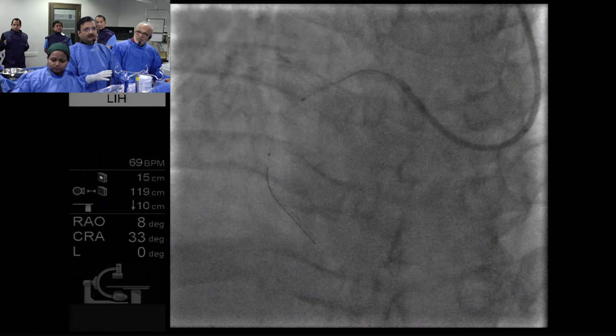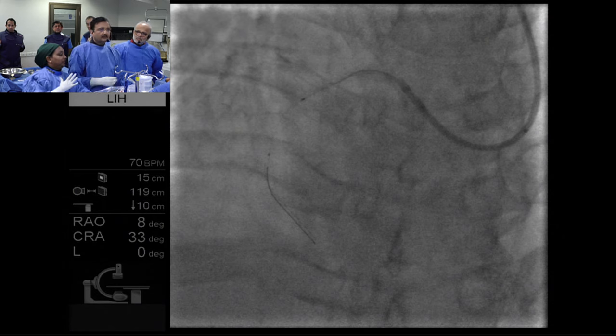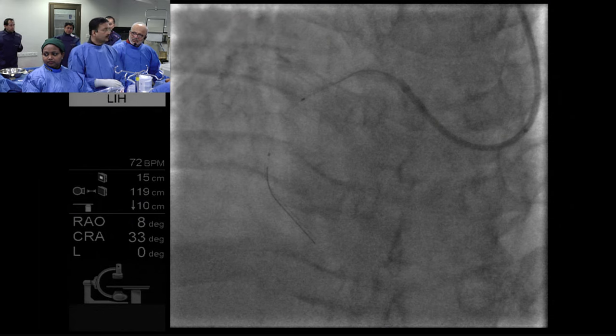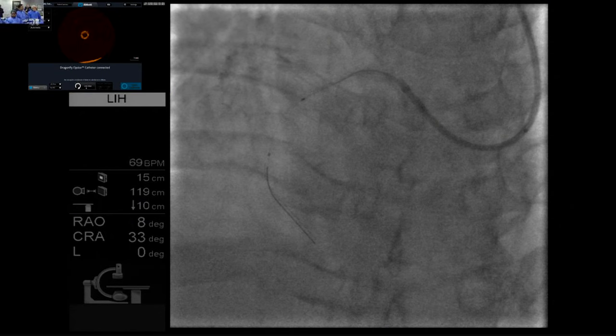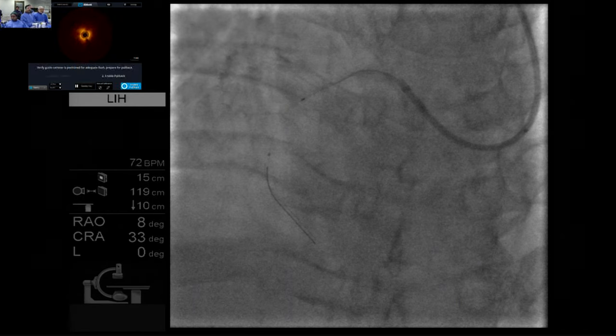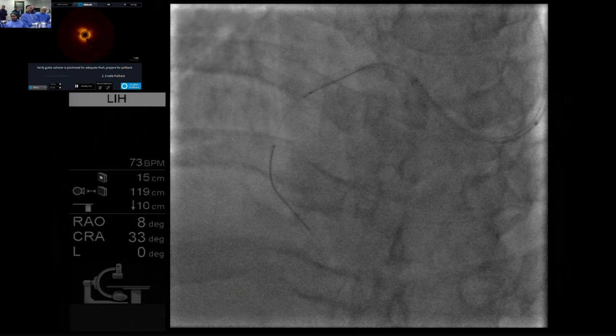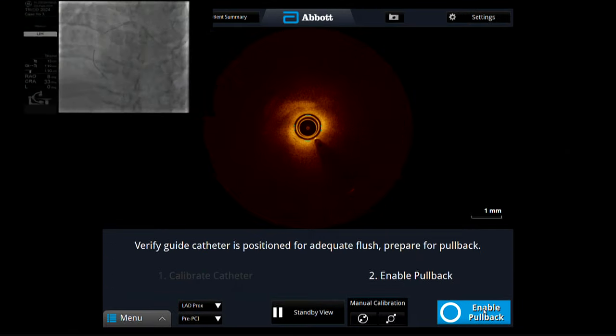So, generally in proximal lesions, I inject maybe 1 second later. After you calibrate and you can acquire, then wait for 1 second, then you inject. In proximal lesions, generally after 1 second I start to inject. Initially my speed is very low, but as the middle marker starts moving proximally, then I inject very fast.